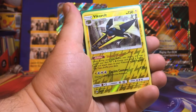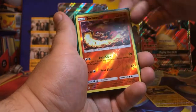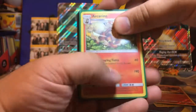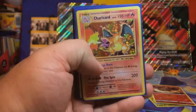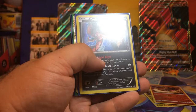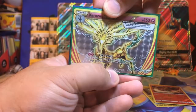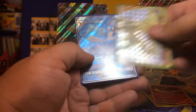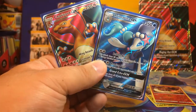We did get two reverse holo rares with Vikavolt and Turtonator. We got a holo Arcanine, holo Pilosand, holo Charizard from Evolutions, Yveltal holo, and Yveltal holo. We got the Xerneas Break, which is also very, very nice. And then our two box promos, which is the Primarina and the Charizard. So overall, not too bad.